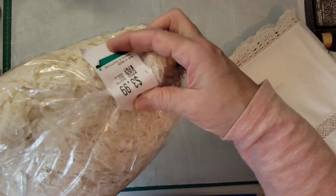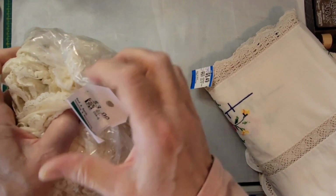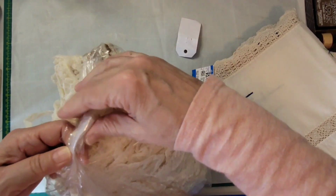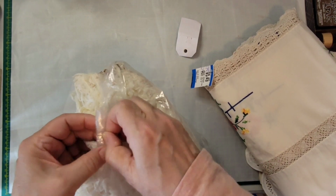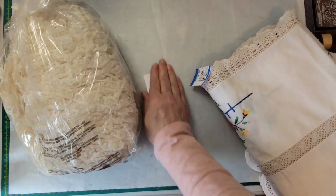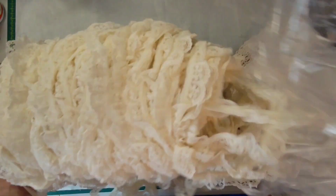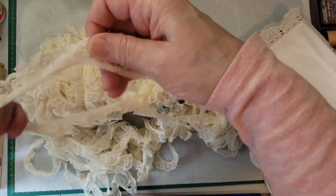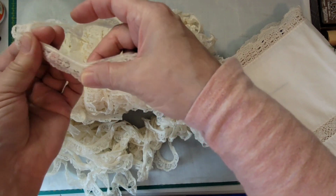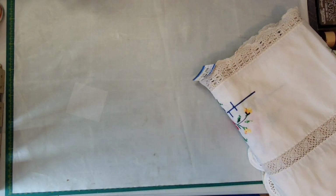Then I was really excited to find this. This was $3.99, and it is a huge roll of vintage lace. Really soft vintage too. I didn't realize it because it was in a bag. Thought it was going to be hard and crunchy, but it's really soft. Sorry, I just need to get these staples out because it went through the lace. Okay. And it's wound around this roll, and it's a huge amount. Really nice soft. So I can use it either as ruffles, or I can cut this edging off and use it as more of a flat lace. I'm really excited about that. I mean, that's a ton. That'll last me a long time.